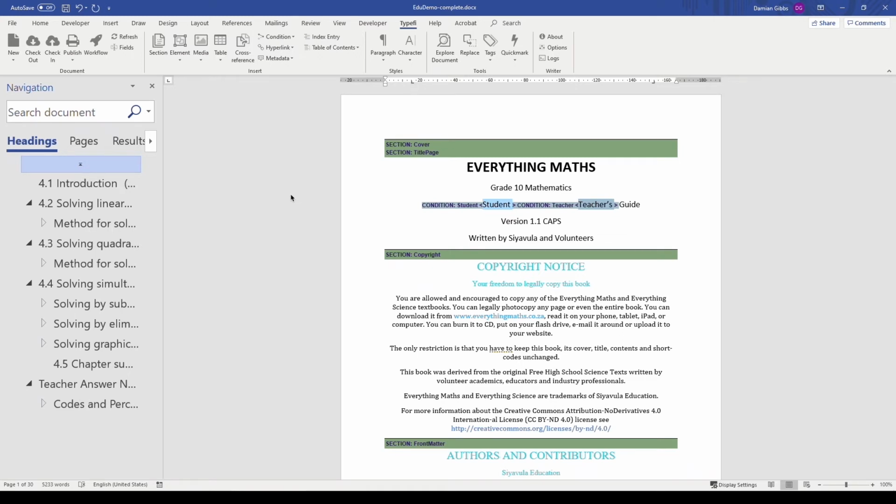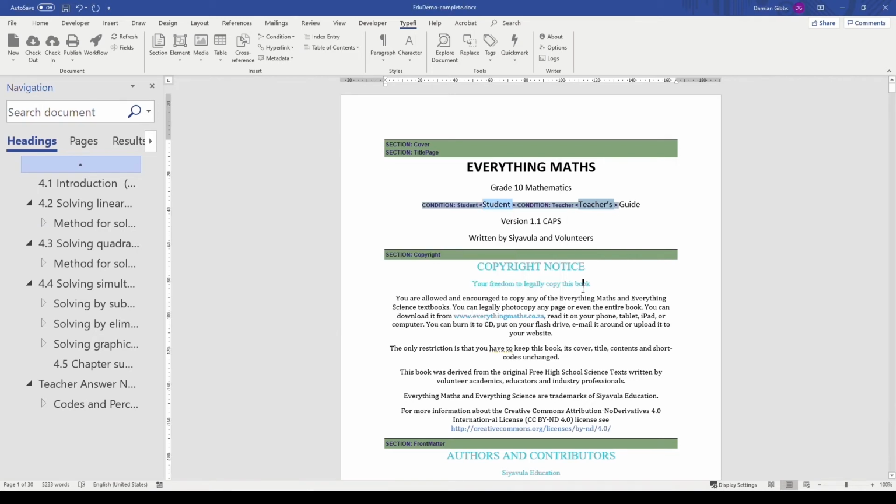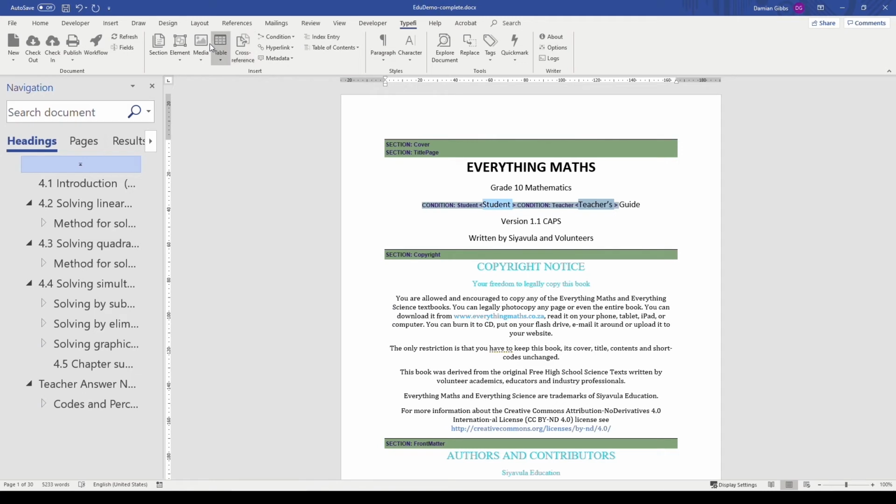These styles are shown in the various buttons available in the Typify ribbon. So for example, here's our section button, which will show all the sections within the template that can be used. If we need to place an element that's available in the InDesign template, we can place it directly from here. Media is very straightforward, and also inserting a table is very straightforward.